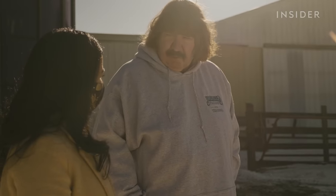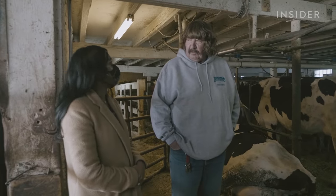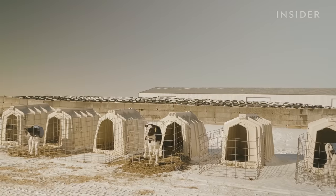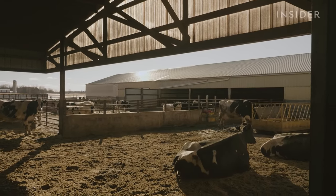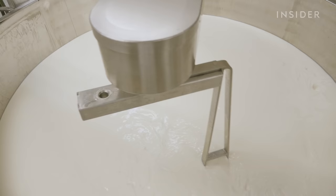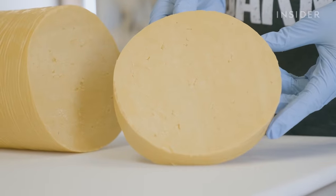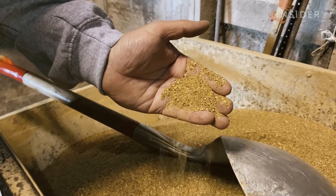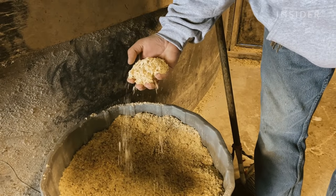So while we wait for the cheese to age, let's check in on the ones who made it all possible, the cows. Springside gets its dairy from farms like Jagiello Farms, where it actually picks up milk every day. According to these local farmers, Wisconsin cows eat the best diet, so they produce the best milk, which makes for the best cheese. The cows are fed a diet that includes high-moisture corn and a protein mix. The final feed is called TMR, or total mixed ration.